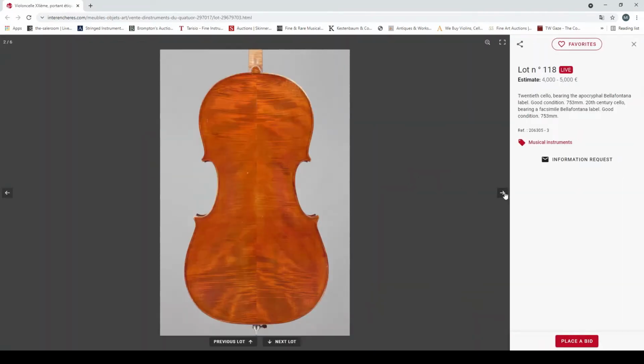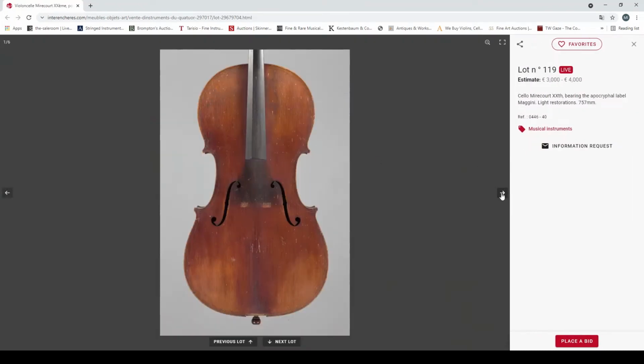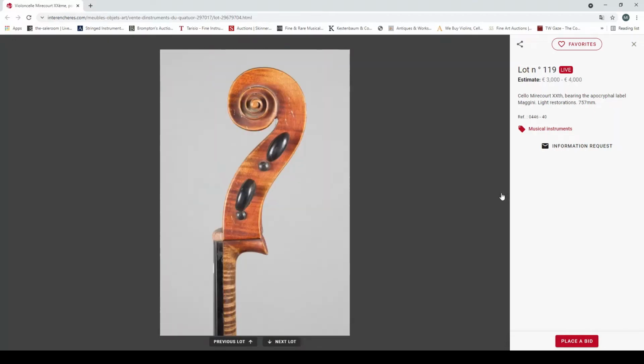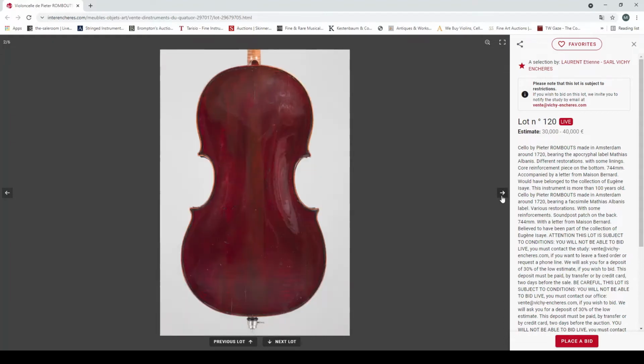A 20th century cello with a Belafontana label. German Mirecourt cello, Mirecourt, going mad again with the Magini things. Interesting, a cello by Pieter Rumboltz, made in Amsterdam around 1720, with a label for Matthias Albanus. It's interesting, 30 to 40,000, yeah.